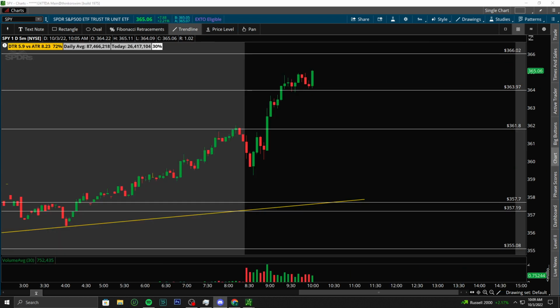365 just hit. If anybody's in above the 364, it's a great time to shed profits, as well as look towards 366, which is our secondary target. We also have a third target at 367, but these are all kind of runner targets.